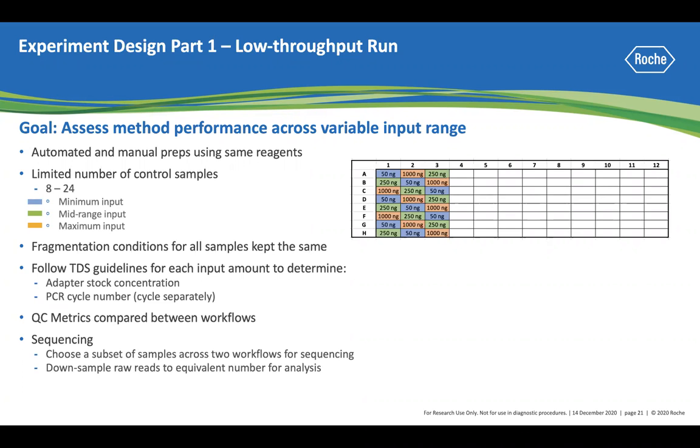And if the libraries perform comparably across workflows, we would then move on to sequencing, selecting a subset of libraries across both automated and manual preps to sequence together. For sequencing analysis, we would then bioinformatically downsample or subsample the raw reads to an equivalent number in order to assess the final sequencing metrics across the 2 workflows. So assuming that everything performs comparably, we would then move on to the second part of our demonstration plan.